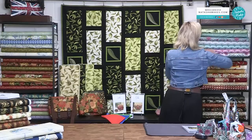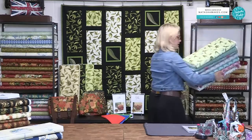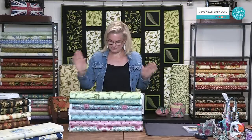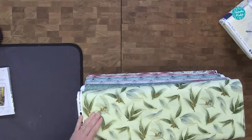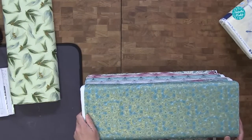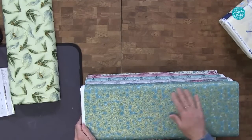Right, if you have got the summertime tote pattern, then you will be pleased to know that these three fabrics are back in stock. We had these very, very much. Right. Let's take a look at these then, shall we? So these are your mint gum leaves. They're back. There they are. And then we have got the gum leaves in teal.